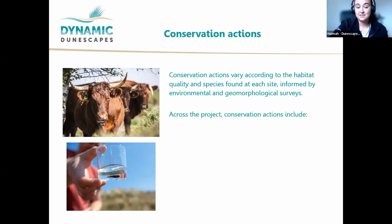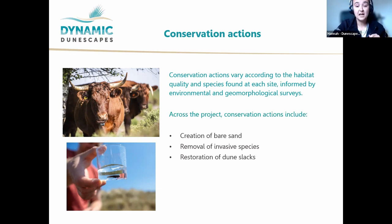So everything's gone through gradual planning to decide what's best for what site: right dune, right time, right place. Across the project, this covers everything we've just started to touch on: the creation of bare sand, removal of invasive species, and the restoration of dune slacks, which are dune wetlands. I'll talk about how we do that and what they are as we continue through.